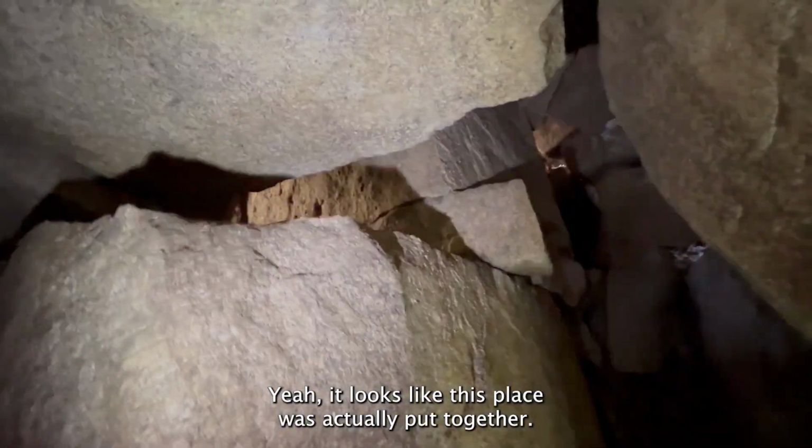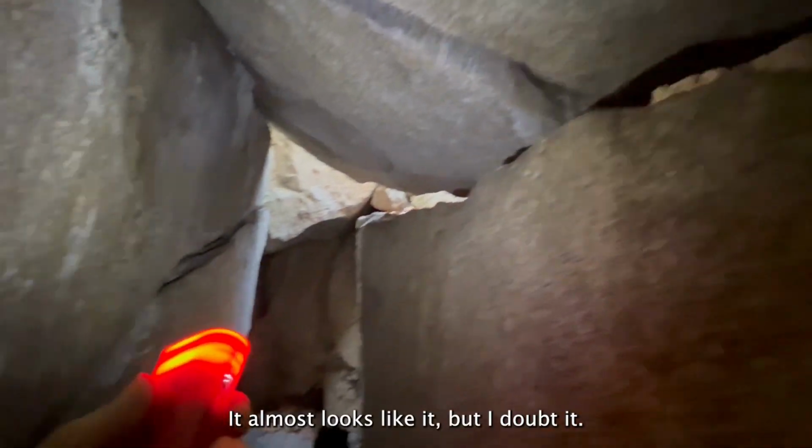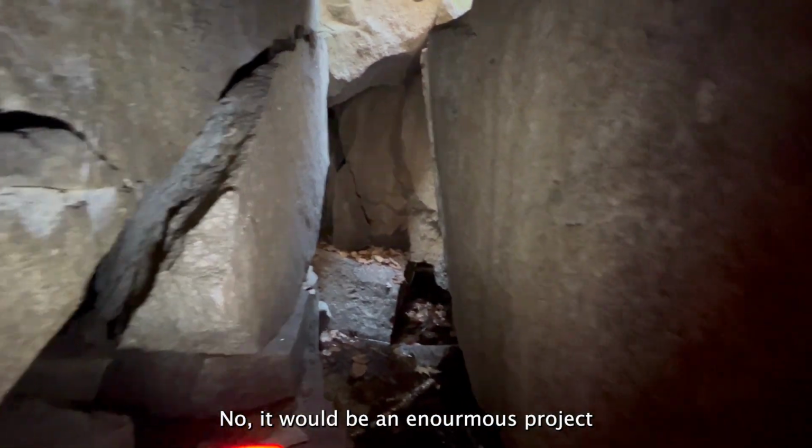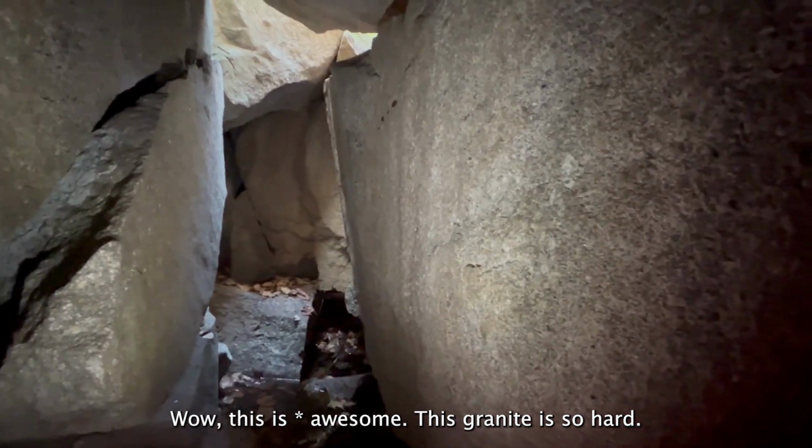Yeah, it looks like this place was actually put together. It almost looks like it, but I doubt it. No, it would be an enormous project. Wow, this is awesome. And you know what? This granite is so hard. I don't think anybody could have chiseled anything into it.